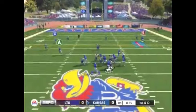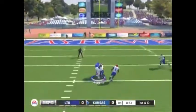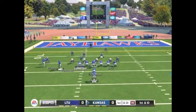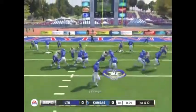Johnson with the play action. He's going to shuffle to his left, throw, and find Higgins. A big-time catch. Higgins 3rd on the day. That one for 21 yards. Meadows motion from right to left.